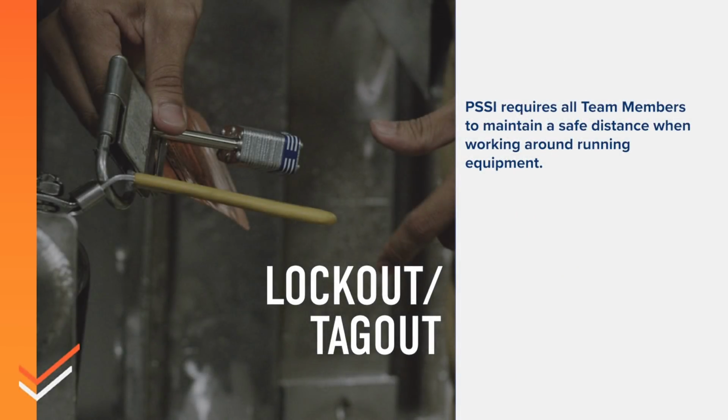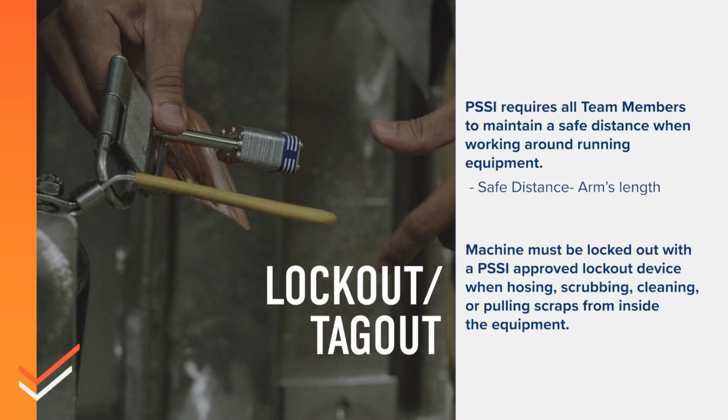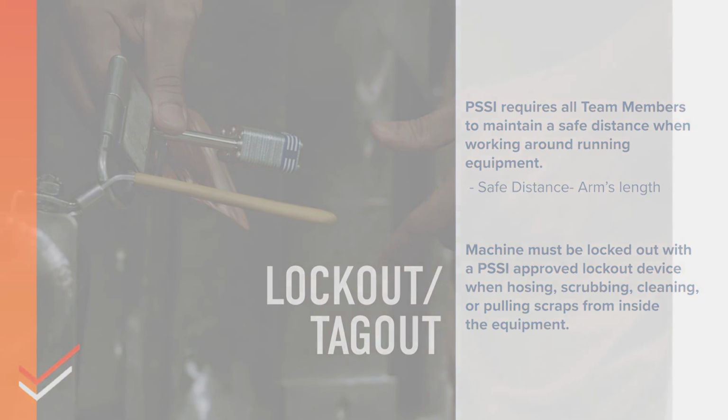Lockout, tagout. In the past, PSSI used the term 2-foot rule when defining a safe work distance. To be more consistent, we're now training an arm's length for safe distance. If hosing, scrubbing, cleaning, or pulling scraps from inside the equipment, a lockout device must first be applied, no exceptions.